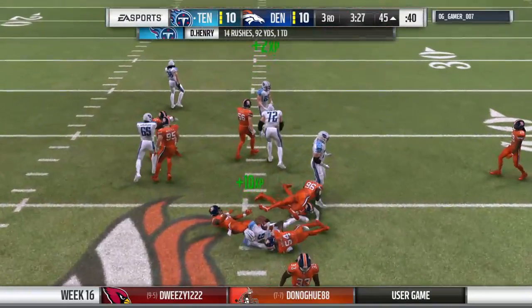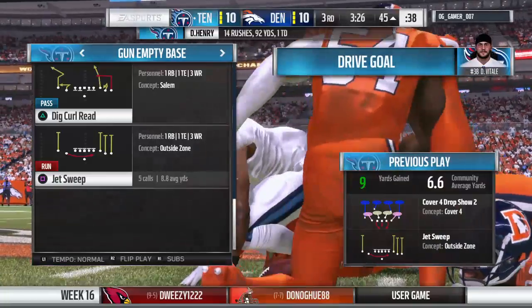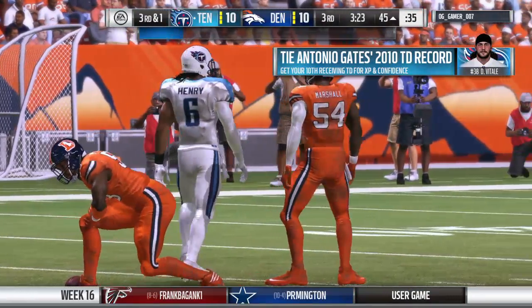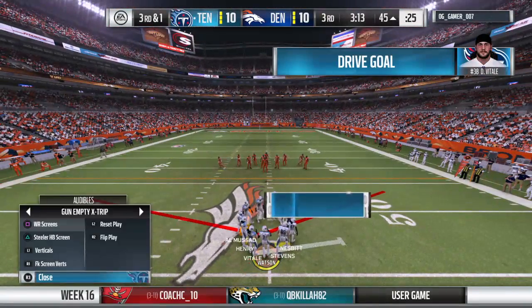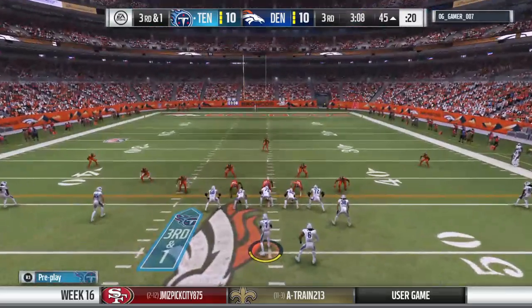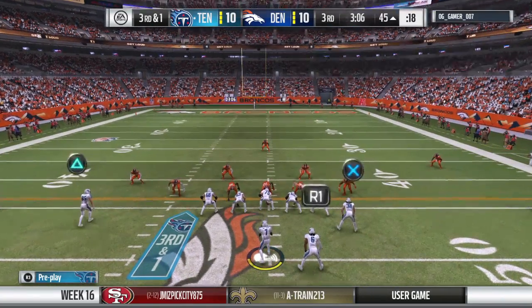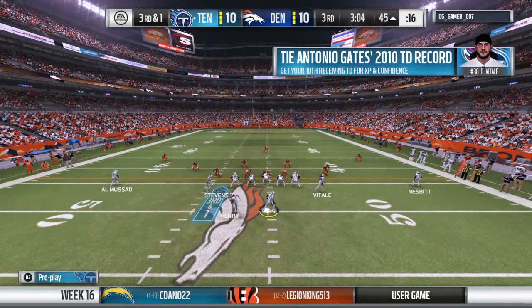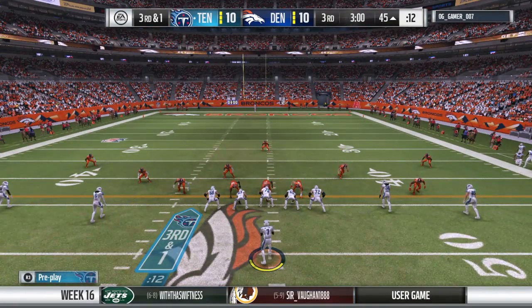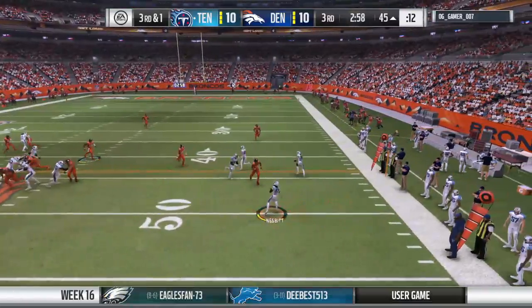And he takes it across midfield to the 45. Pretty good running there, 9 yards. Sets up a 3rd and 1. Playing a 3-4 front is really challenging for offensive linemen because they can do so many different things. But when you're running the football, if you can handle the nose tackle up front, and then maybe a guard can slide up to the second level and block a linebacker, that's when you have success running the football.